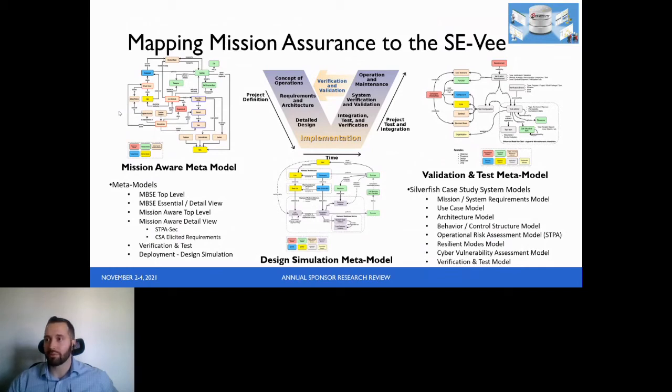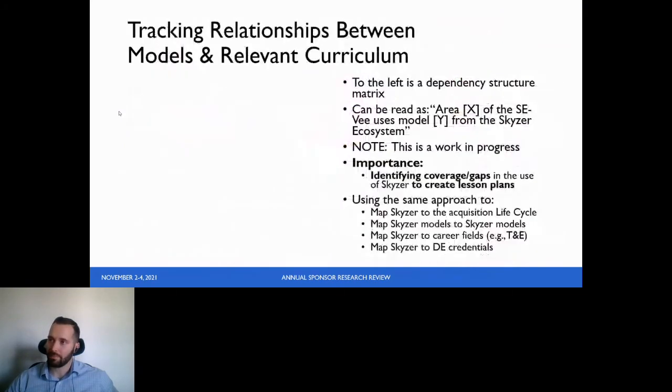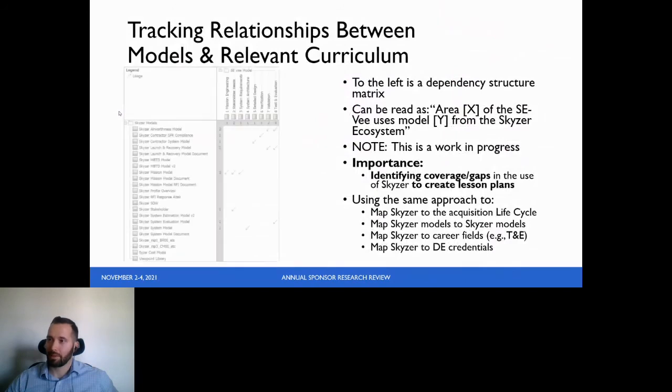And part of the difference between this and the Skyzer model is that this is not unique to the Silverfish. This is something that can be transferred to other use cases. And I think I have a couple more slides here.